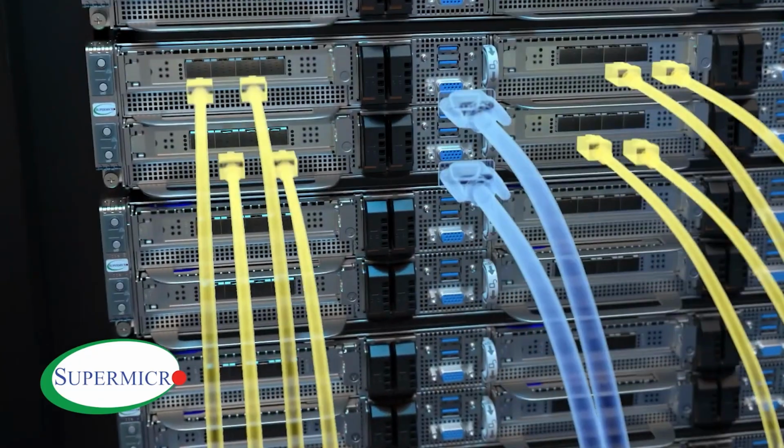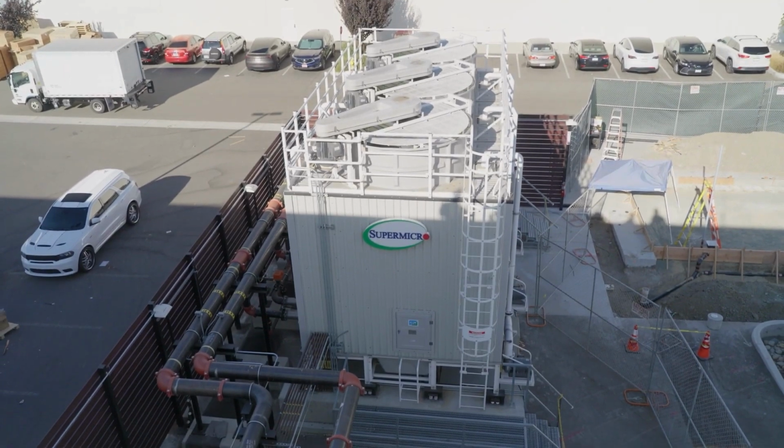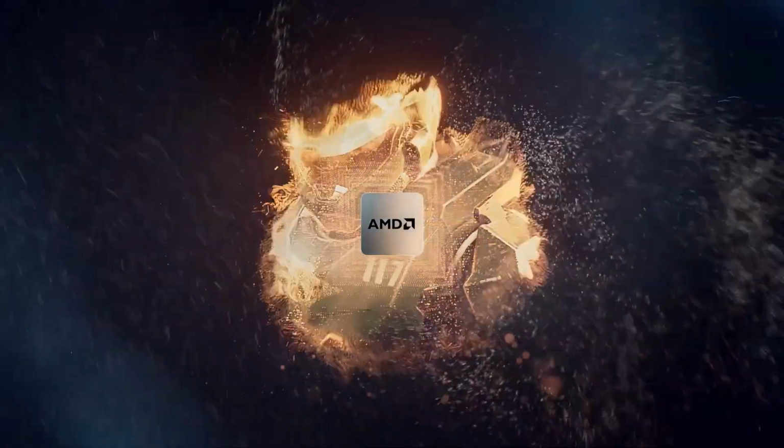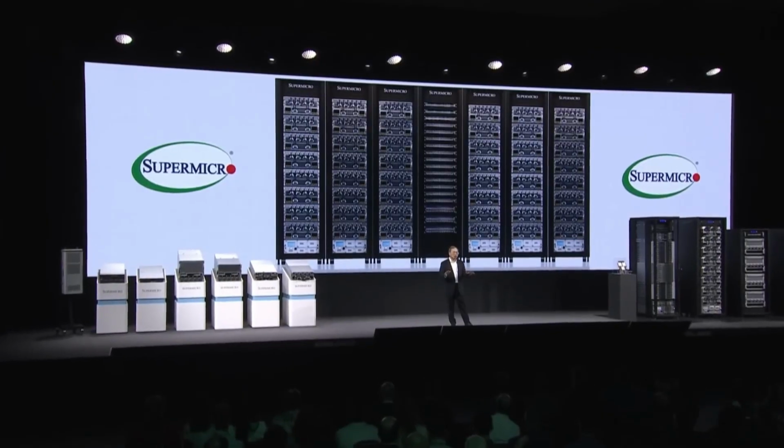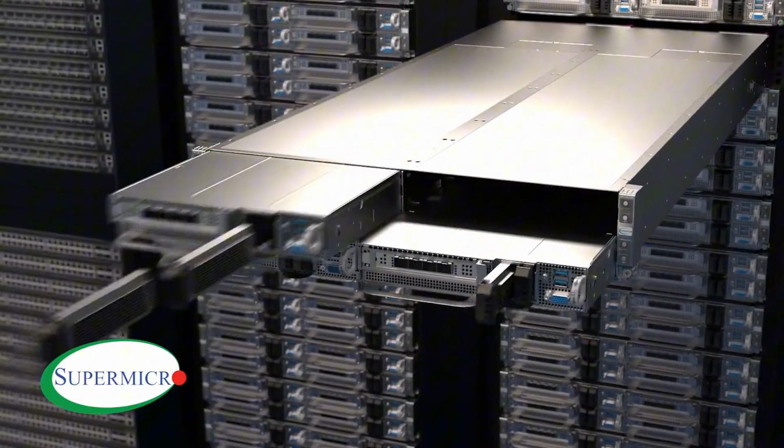SMCI's product lineup, which includes GPU-dense servers and liquid cooling systems, has made it a key supplier in the AI gold rush. With firms like Nvidia and AMD depending on scalable hardware solutions, SMCI's ability to rapidly customize and ship high-performance computing systems currently gives it a competitive edge.